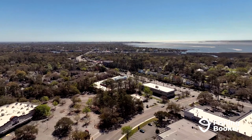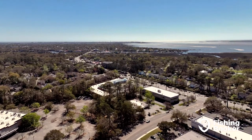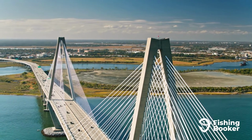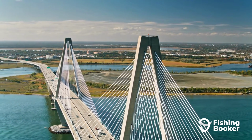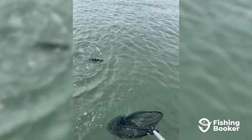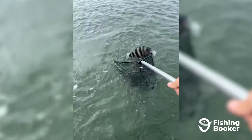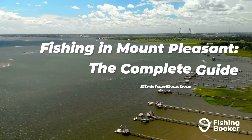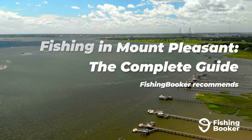Mount Pleasant is known for its oak-lined historical downtown and its southern charm, but its winding waterways and access to the Atlantic Ocean also make it a top angling destination. That's why we're here today. We'll run through the top catches, best spots to find them, and when to visit so that you can get the most out of your Mount Pleasant fishing adventure.